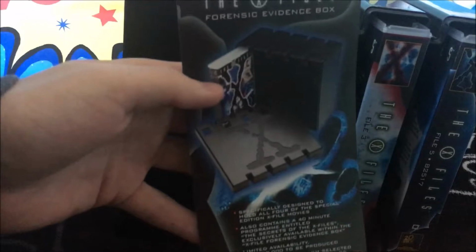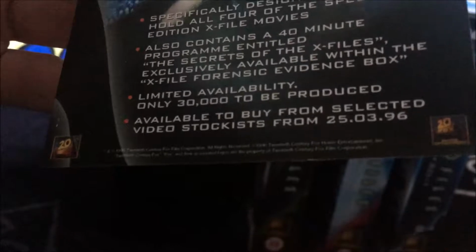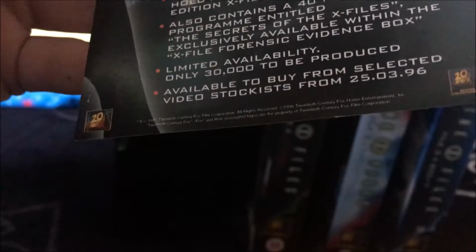And here's the advert for the Forensic Evidence box, which, does it say how many it's limited to? Yeah, 30,000. Available to buy from selected video stockists from the 23rd of March 1996. Right there, that's pretty cool. With all these X-Files videos, they've all got the leaflets intact, which is really nice.